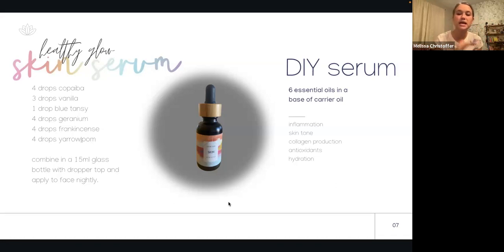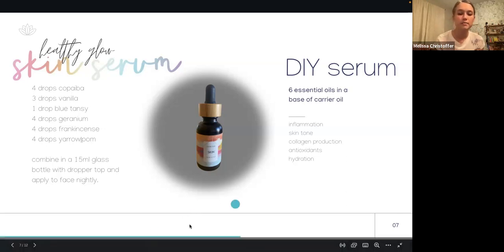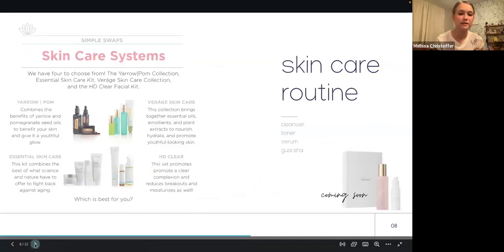So that's six essential oils in a base of carrier oil. Mine had jojoba oil in it. Others might have coconut oil in it. It doesn't really matter. You get to choose your carrier oil when you refill this bottle, but you also get to play with what we've put in there for you.